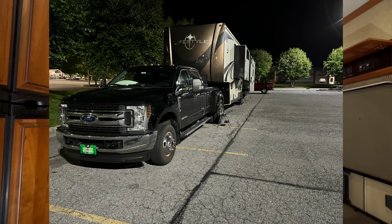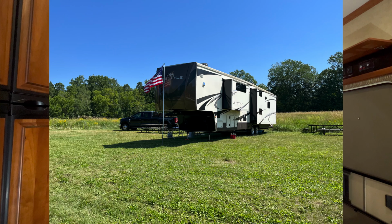Kathy and I bought this lifestyle fifth wheel approximately 2 years ago. It's been a great camper. We love it. We love towing it. It tows fantastic. It stays right behind me. No wiggle, no waggle. We've had a few issues.